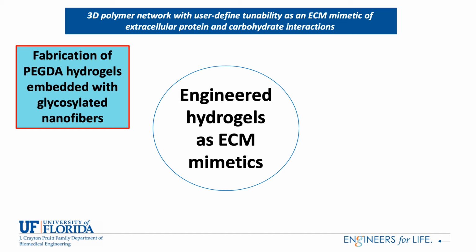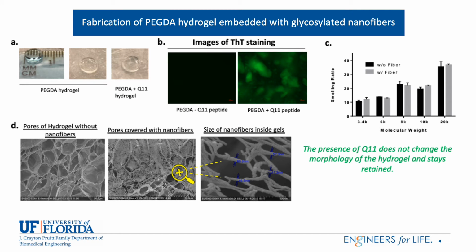First, I want to show that these gels do not change their morphology with the self-assembling nanofiber and that the self-assembling nanofibers are accessible. Through ThT staining, swelling ratio, and cryo-SEM data, I showed that the presence of Q11 does not change the morphology of the hydrogel, and it is also accessible.